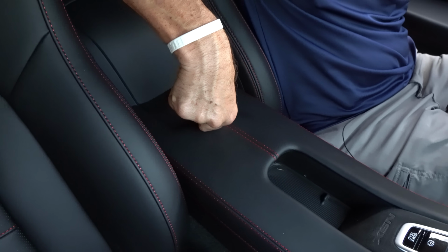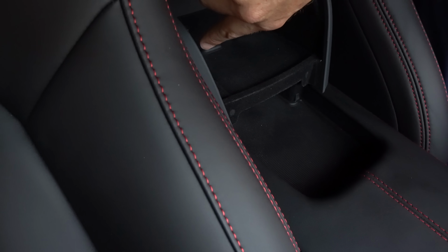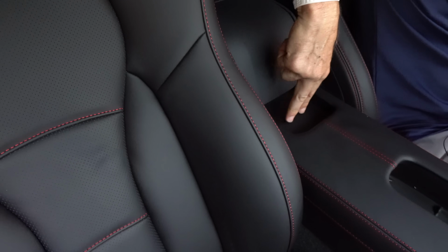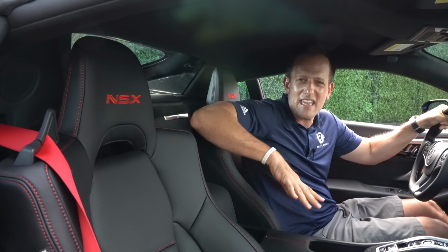And then even more stitching. Here's where you have some actual storage. So you're going to have, flip that up, a USB. You got enough room in there for 4 Twinkies. Keep 2 for the people that you beat at the track days. Let it be like a consolation prize. Throw them a Twinkie and be done with it.